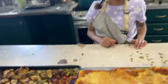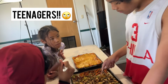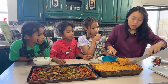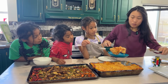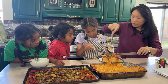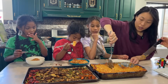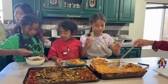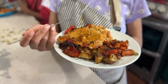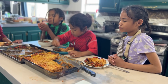Everything looks delicious. Emmanuel, just wait. Oh, I didn't cut it right. Help, somebody. Cut it well. Oh! Sorry. Well, that was a big fail, but that is okay. Everyone is going to be fine. Everyone still got a delicious piece of lasagna, and this plate looked gorgeous. It smelled absolutely delicious too.